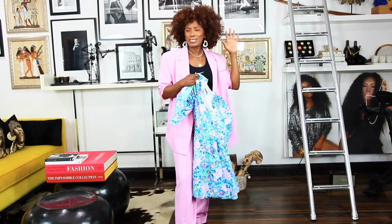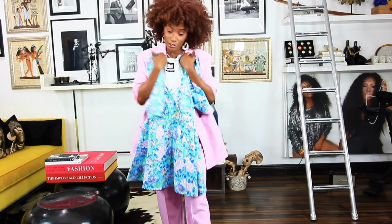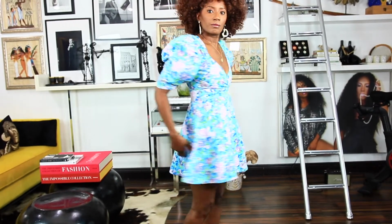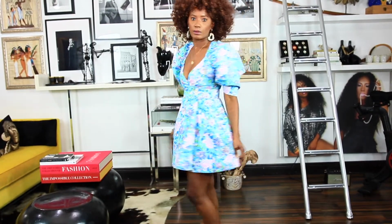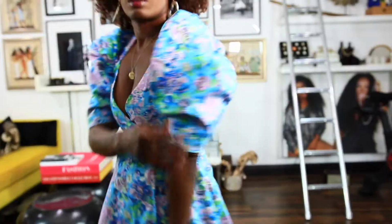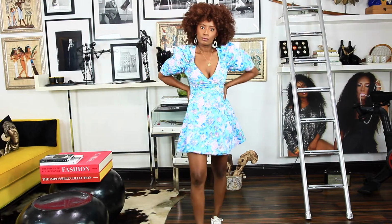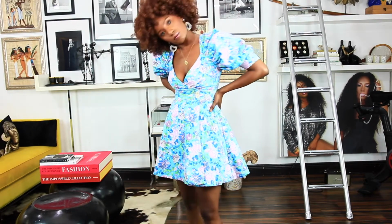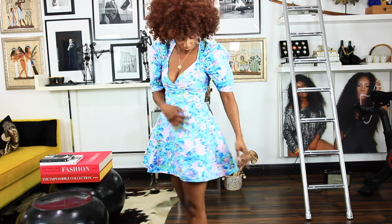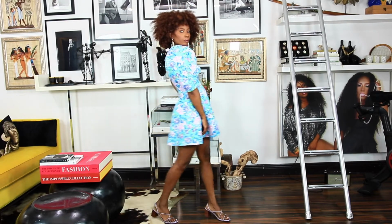Okay, guys, we are doing great so far. I love everything that I'm showing you guys, and I'm pretty sure you guys are gonna love it as well. Now, I love a floral dress for spring. I don't know about you, but I love a floral dress. Now, this floral dress is more short, has the exaggerated sleeve, and it just cuts a little bit low in the front, so it gives you that sexy type of vibe. And it's not too short, and it's perfect now for some sandals.